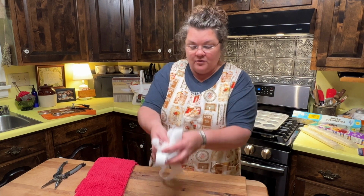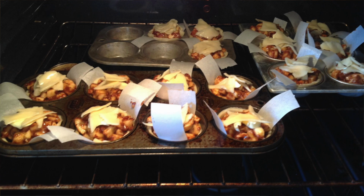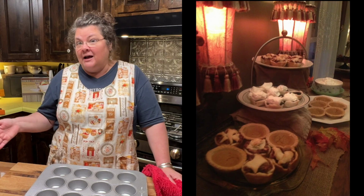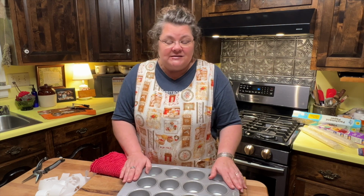All right, now we have our handles. I'm going to just set them over to the side. And the personal pies, I've been making these for years, especially at Thanksgiving. Now at Thanksgiving, a lot of folks have a buffet table, and this is good for a buffet table. You can have a variety of little miniature pies, personal pies. Folks can maybe try one of each or more if they want. I have made fudge, pumpkin pie, cherry. Any kind that you would normally make as a 9-inch pie, you could make into these personal pies.